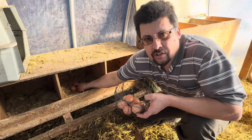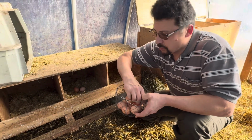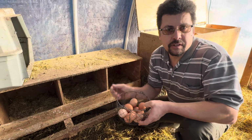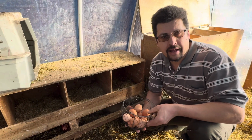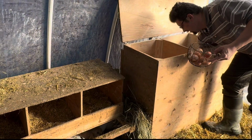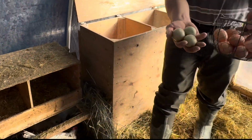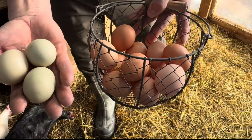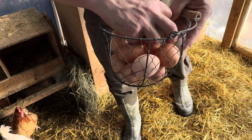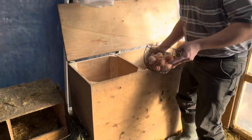Here in the next day or two, we're going to be starting another batch with the incubator. Decided that the first batch I do this year, I'm going to do all the green eggs that look like this. They look the same on the inside color-wise. They taste the same. They're just kind of unique.